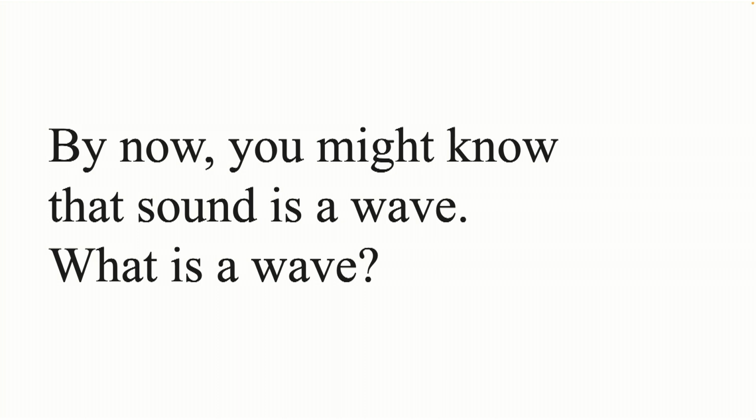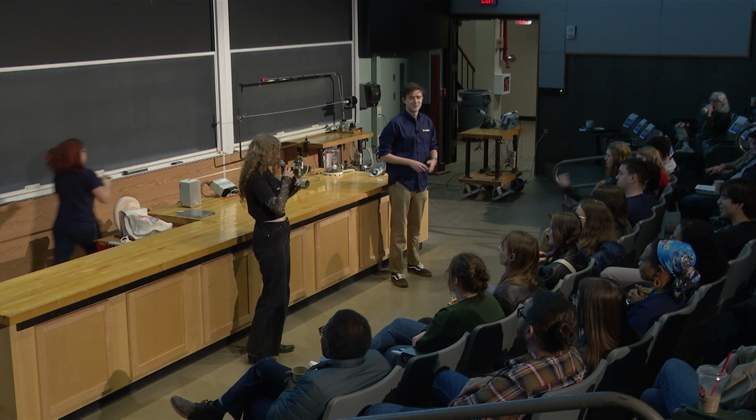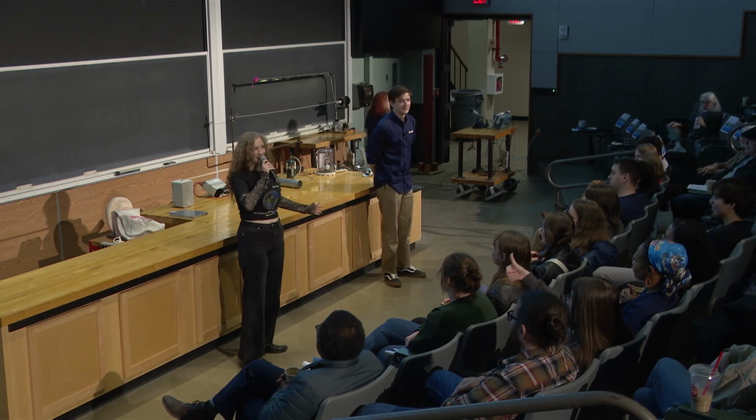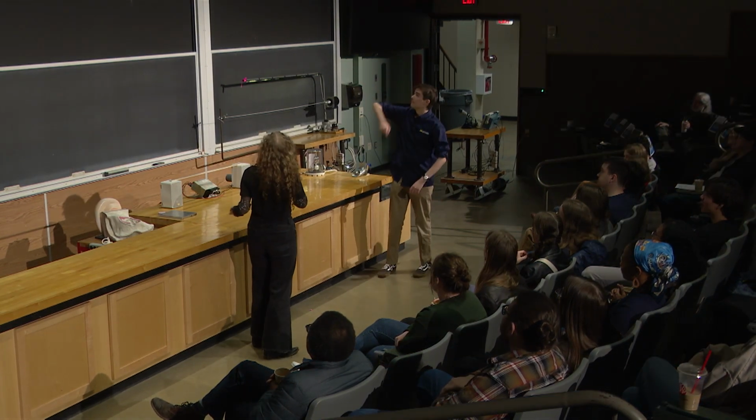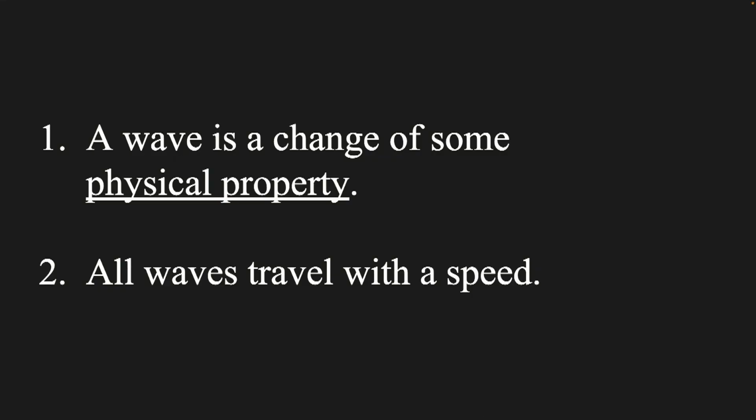So we're going to start by explaining what exactly a wave is. The definition of a wave is pretty simple. A wave is a change in a physical property, and a wave also travels with a finite speed. And that speed depends on what type of wave it is, which is also something we will explain.